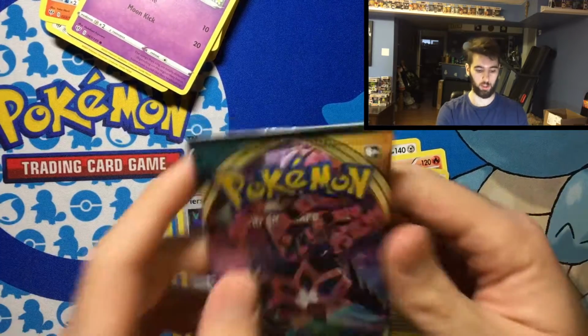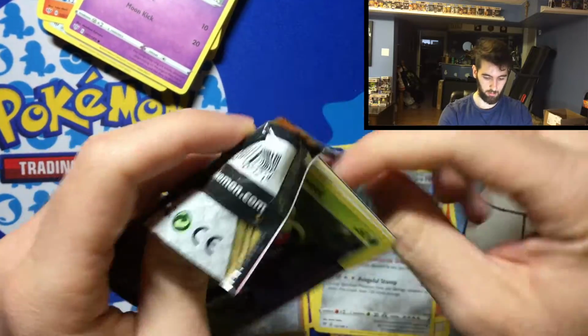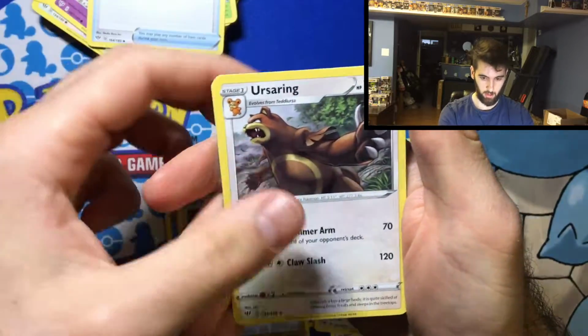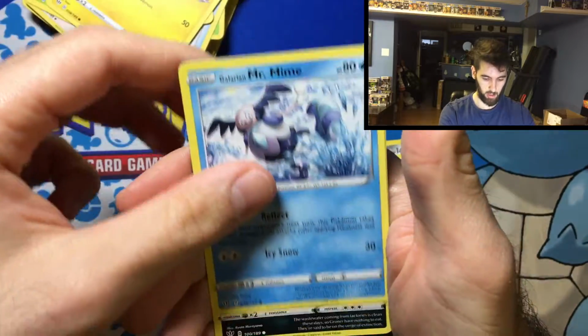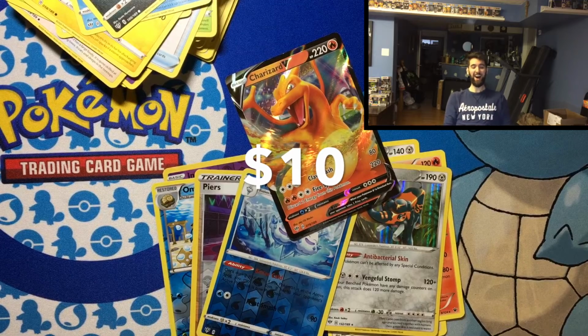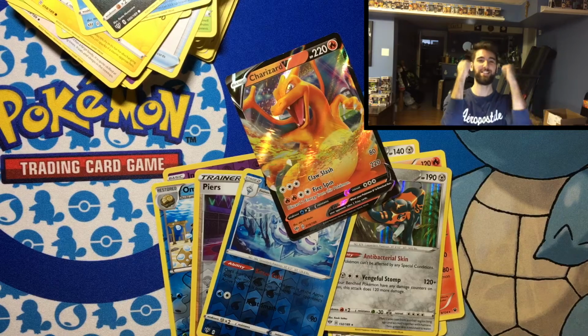All right, our first holo out of the Pikachu one. All right. Come on, last Darkness Ablaze from the Pikachu one. What can it give us? Here we go. 1, 2, 3, 4. Energy, Steenee, Old PC, Ursaring, Bone Sweet, Dunsparce, Electrike, Glare and Mr. Mime, Grimer, Vanillish Holo, and it's 2 Zards! 2 Charizards! Yes!